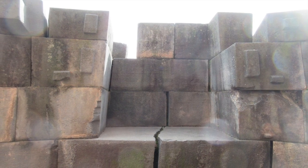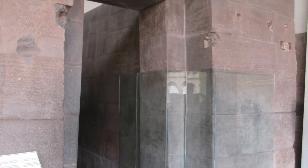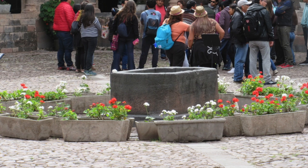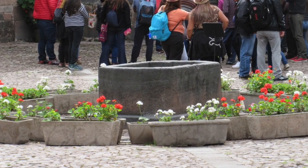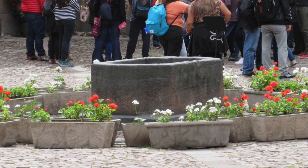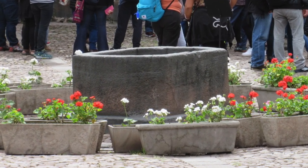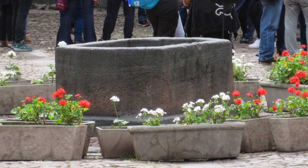The temple is known as the Coricancha, but there's also a specific stone in the middle of the Coricancha, also known as the Coricancha, which is this right here. The stone is in the shape of an octagon. No one's exactly sure what it was used for, but it was considered the navel, or the center of the world for the Inca and their predecessors.